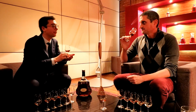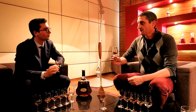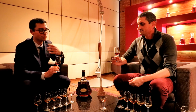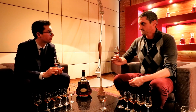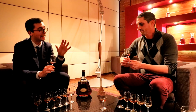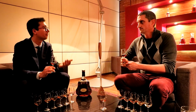Alors, we said first the color. So, do you see any difference with the Very Special? Yeah, it's certainly darker, more golden, more amber. I would go for deeper amber. So this darker color is due to a different maturation process. Here the eau de vie we selected to enter the blend of the XO started their maturation process in new barrels, and new barrels intensified the color of each of them.